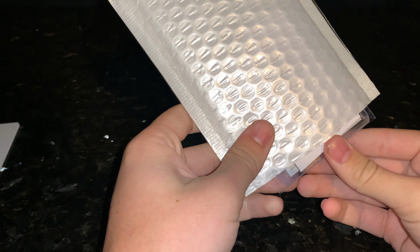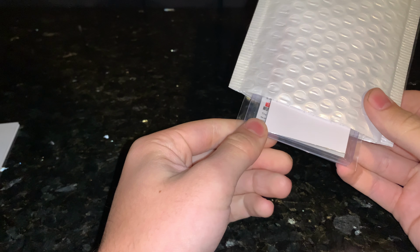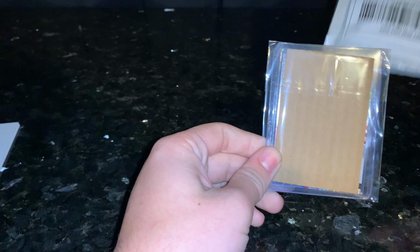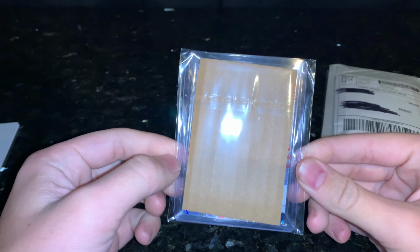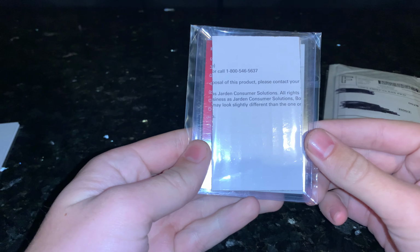Let's see which way this bad boy goes. Ah, we got a filler card, nice. Is there a filler? Oh, we get filler on both sides. So now you're gonna be waiting. I see the pretty dope looking colors peeking through the sides there. Oh, there's a note.